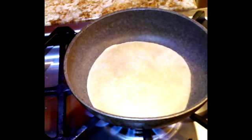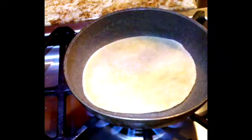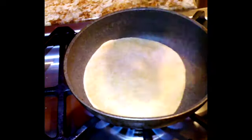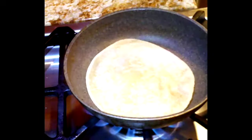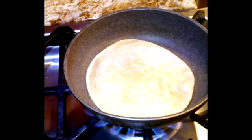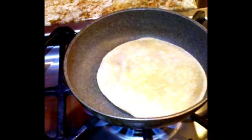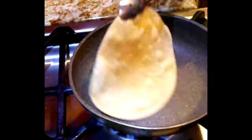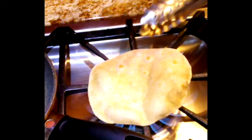It would be interesting for my non-Indian friends to watch how we make our rotis, the Indian bread, or something that looks like a tortilla. Sorry, I never use any utensils here, and that's why I don't have any fingerprints on my thumb. Okay, so we put it once, and then we turn it, and once you start to see the bubbles coming up, that's when we take it off and then put it directly onto the flame.